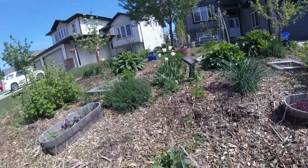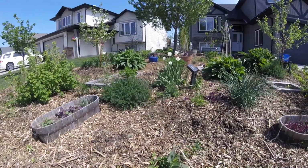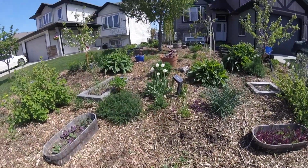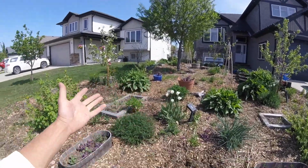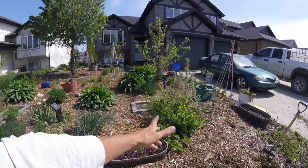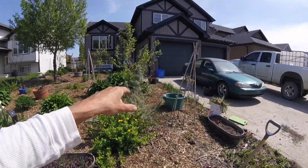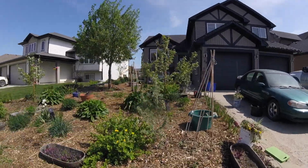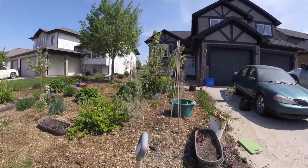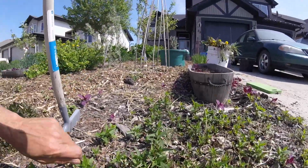They're everywhere. I believe that's an echinacea, coneflower. It's starting to look good, folks. To me, this is looking good. This is a regular gooseberry. Sea buckthorn, that's the female, and then on the other side of the apple tree there is the male. That's a bronze bugle.